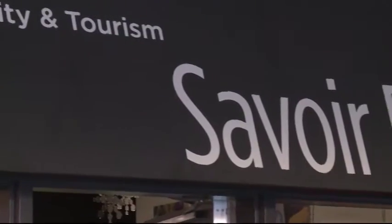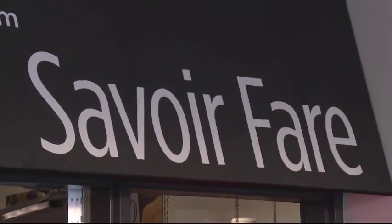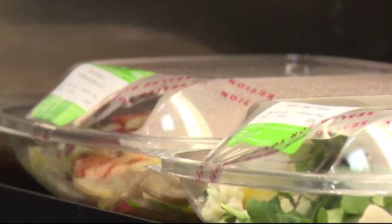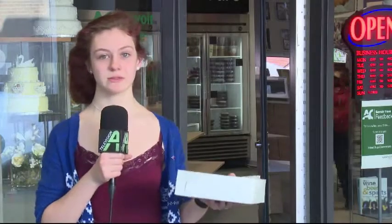Perfect. So on that note, we actually went to Savoir Fair earlier today to let some people try the eclairs that they were making, and we wanted to see what they thought. We're here in Savoir Fair in E-Building, where the students from the culinary and baking programs sell some of the things they've made in class those days. We have some of the cream puffs from the baking midterm that just happened, and we're going to do a little taste test with some people and see what they think.